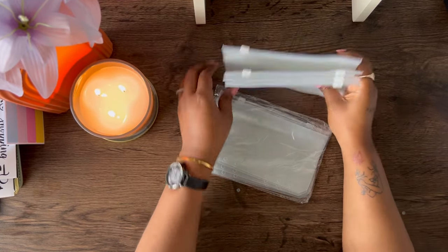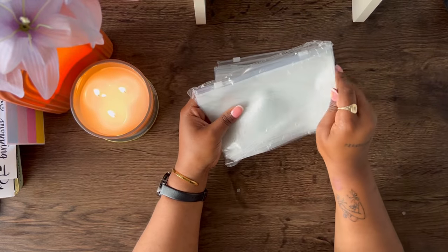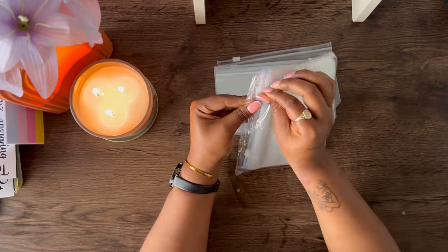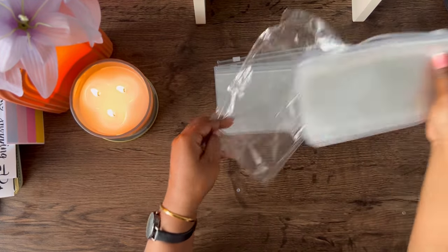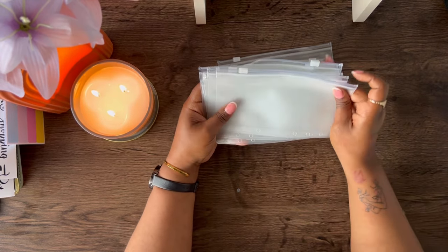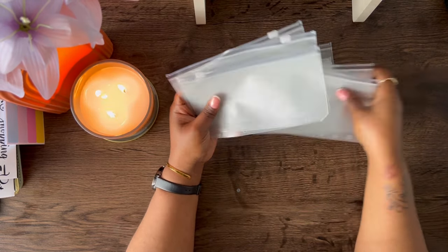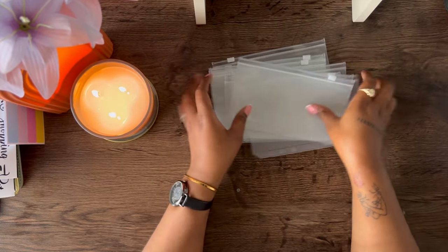I have 5 here, and then there should be 6 in this one right here. How do I open it? Let me open it for you guys. So these I'm going to be using for my sinking funds. There's 1, 2, 7, 8, 9, 10, 11. What?